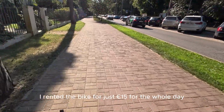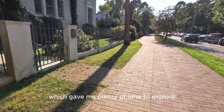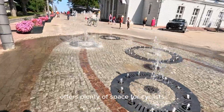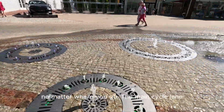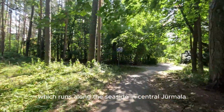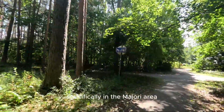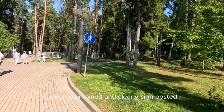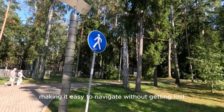I rented a bike for just 15 euros for the whole day, which gave me plenty of time to explore. My first impression: Jūrmala offers plenty of space for cyclists, no matter where you go. The main cycle lane, which runs along the seaside in central Jūrmala, specifically in the Majori area, is well maintained and clearly signposted, making it easy to navigate without getting lost.